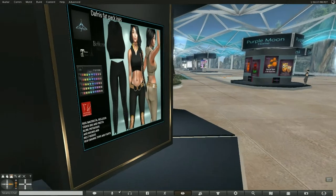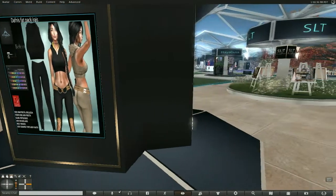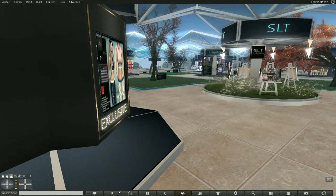And this is really, truly great. This is Arius, which is a pantsuit. It comes with the top, and it comes with the hip hugger, with the leggings, I guess, and the belt. Very, very nice. And it has a texture HUD. And the belt is resized. There we go.